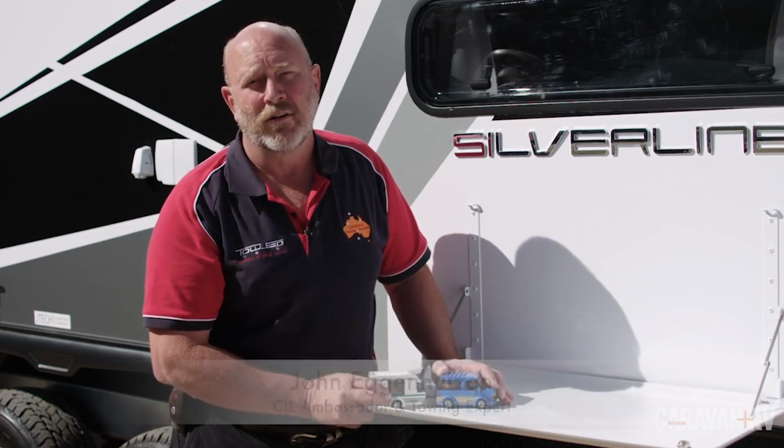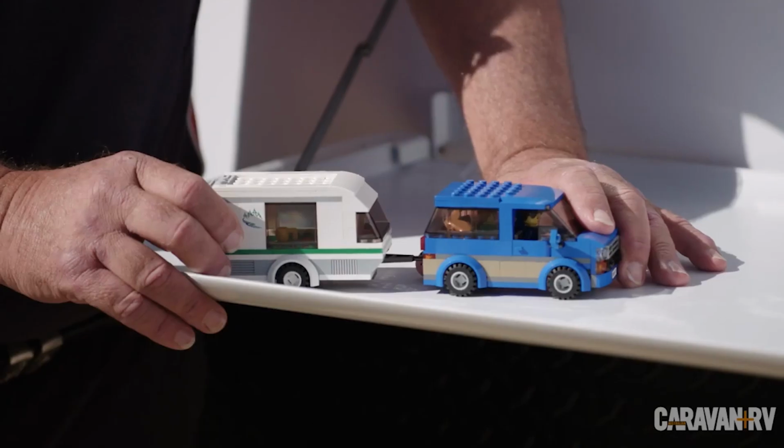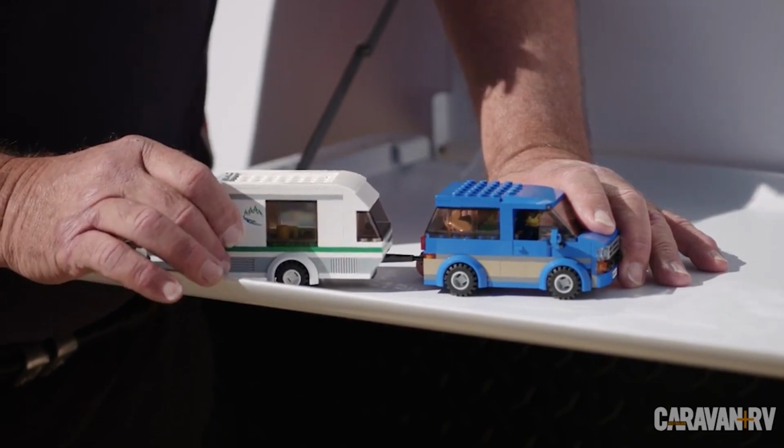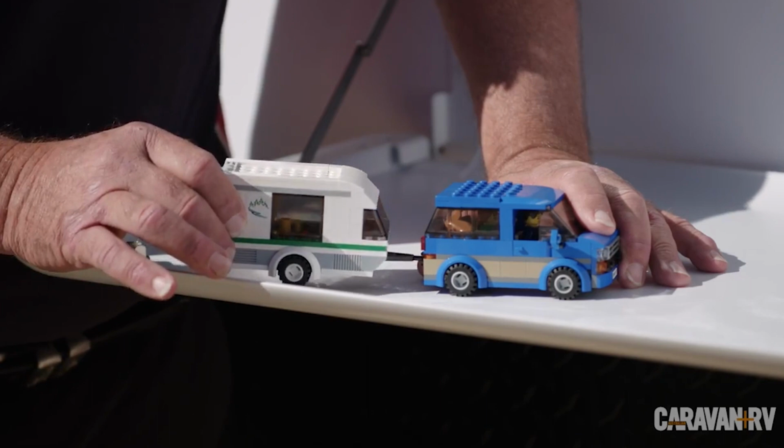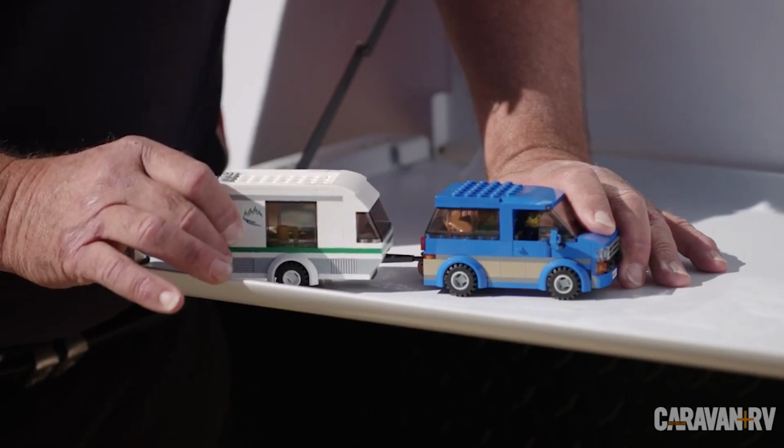How does it escalate? Anything in motion will keep moving and it will resist any change to that. We know that as inertia. Because the caravan has got a larger mass and because it has a larger sail area than the car, once it starts moving, it's going to keep moving. So how do you stop it?